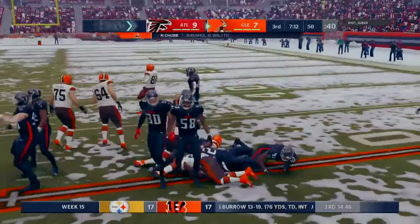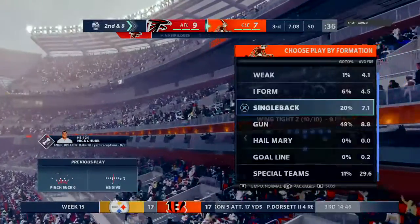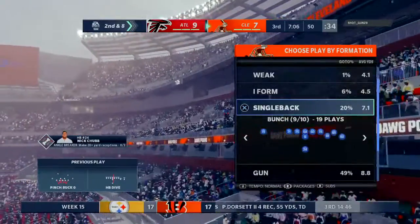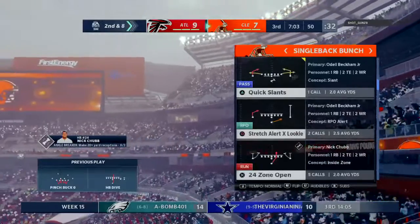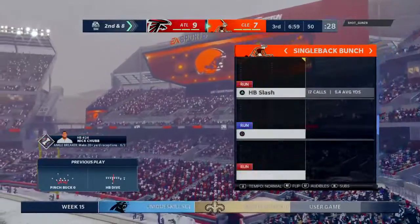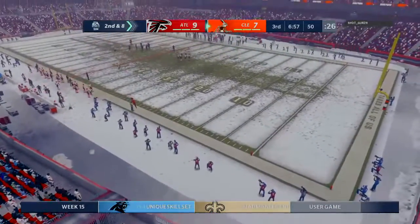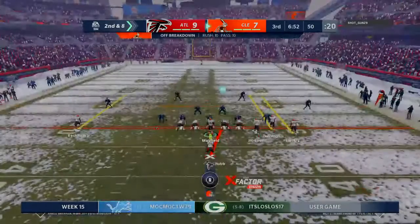Chubb. He'll be brought down right at midfield after a gain of only a couple. Well, any lane that might have been open there was closed pretty quickly, and that was because the defensive front, they won that battle at the point of attack at the line of scrimmage. They used great leverage, held their spot, and stacked him up. The last run good for 2.